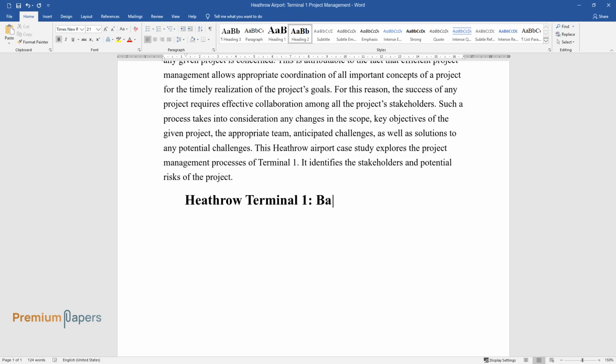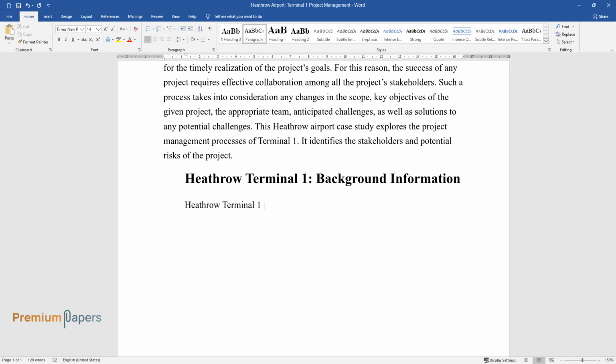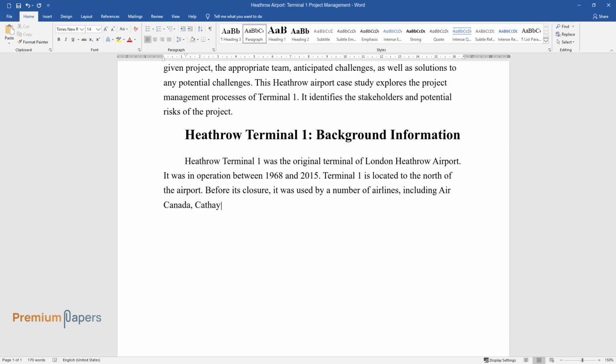Heathrow Terminal 1, Background Information. Heathrow Terminal 1 was the original terminal of London Heathrow Airport. It was in operation between 1968 and 2015. Terminal 1 is located to the north of the airport. Before its closure, it was used by a number of airlines, including Air Canada, Cathay Pacific, and Emirates.